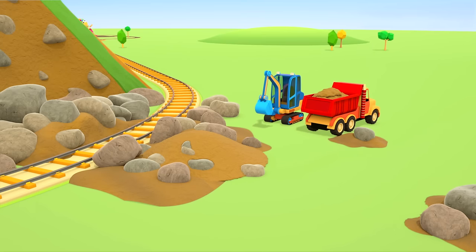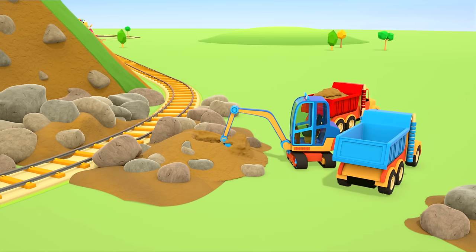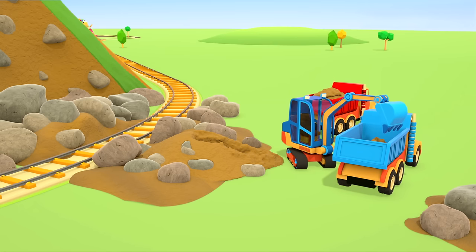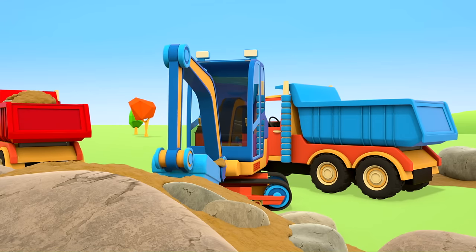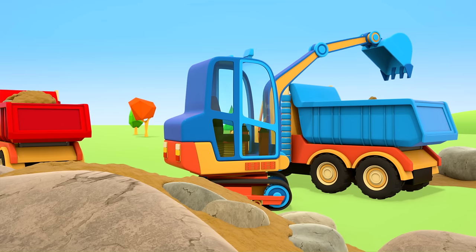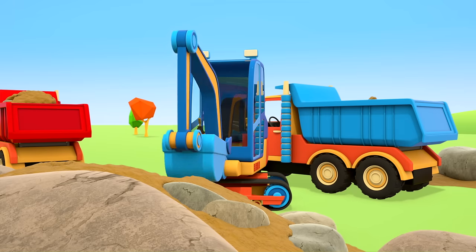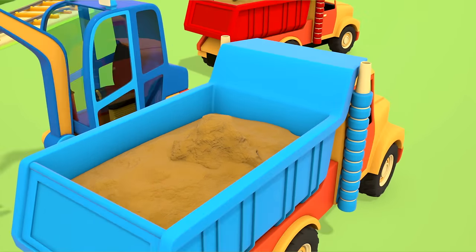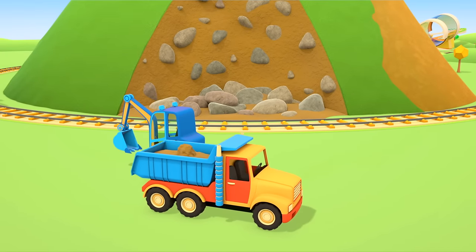The first body is full. The second dump truck has come. The excavator's tipping in the dirt and stones. The second body is full. It's time to carry the dirt and stones off the road.